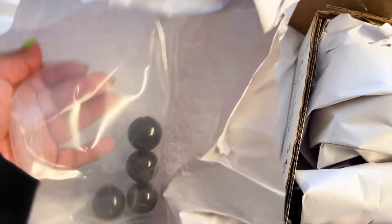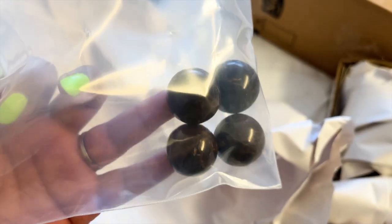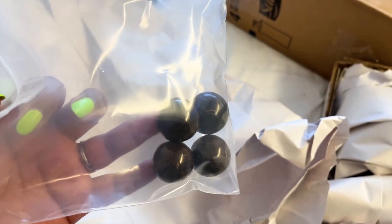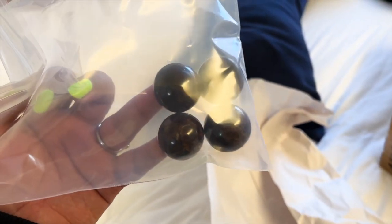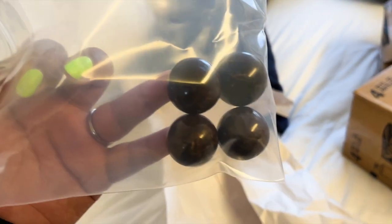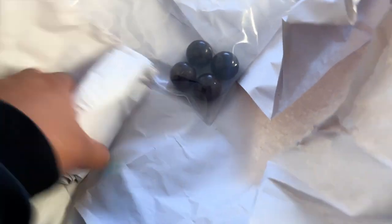I will show you some of the pieces. Oh, these are gorgeous. So these are high quality garnets with star flash. You can't really see them because the lighting is not that great, but they're insane. I only got four of them. And then I did get some gnarly pink amethyst pieces that I will show you.